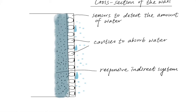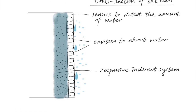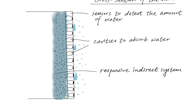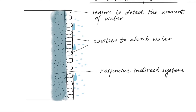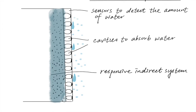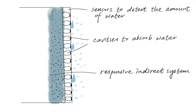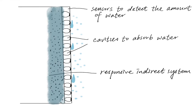The walls in the shower area and the locker room will mimic the water absorption ability of the ticks. The walls are designed with mouth cavities to uptake water vapor. There is a responsive indirect system to collect the water. The sensors are implemented on the outer walls to detect the amount of water, and they will activate the responsive indirect system of the inner walls and absorb water through the cavities. The design can keep the shower area dry and reduce moisture in the air.